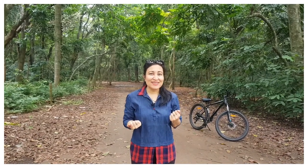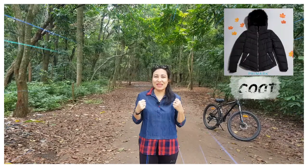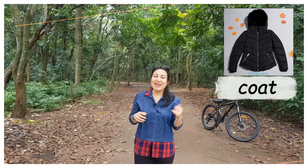Then this is the thing that we wear when it's cold. It's a kind of clothes. We wear it when it's cold. What is that? Do you know? With the O sound? Yes, very good. A coat. Coat.